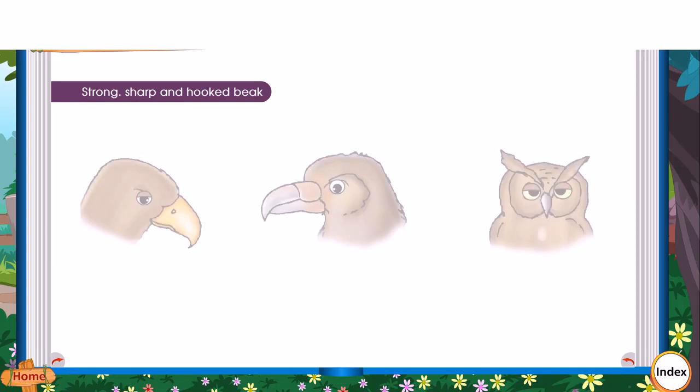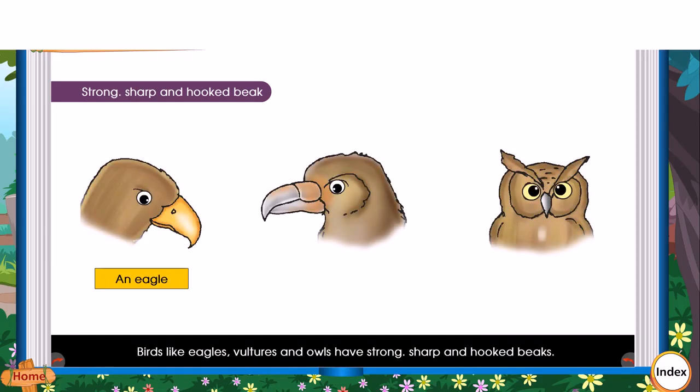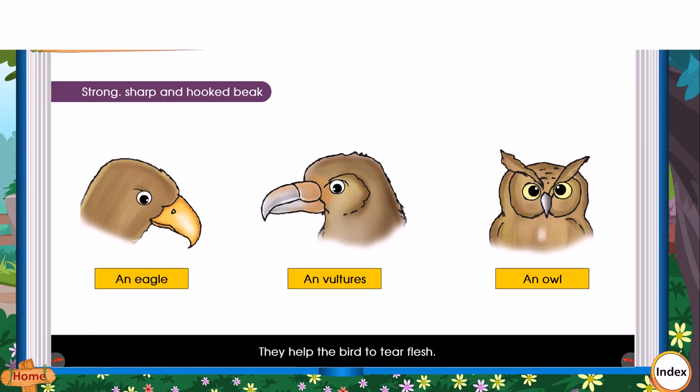Strong, sharp and hooked beak. Birds like eagles, vultures and owls have strong, sharp and hooked beaks. They help the bird to tear flesh.